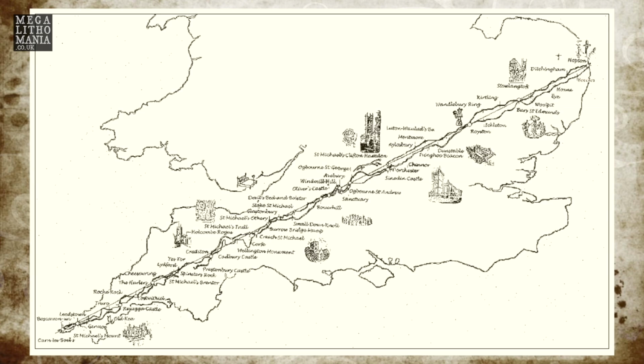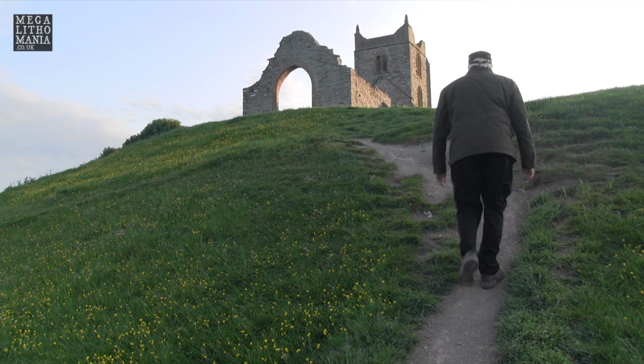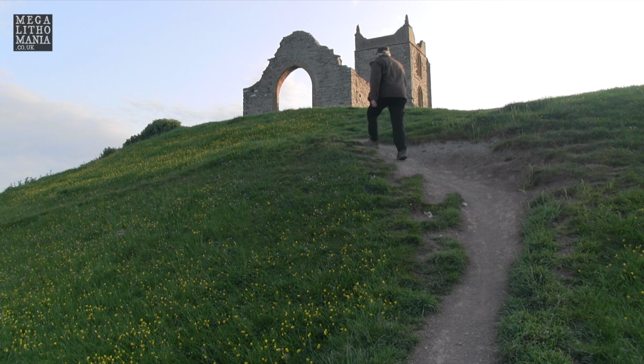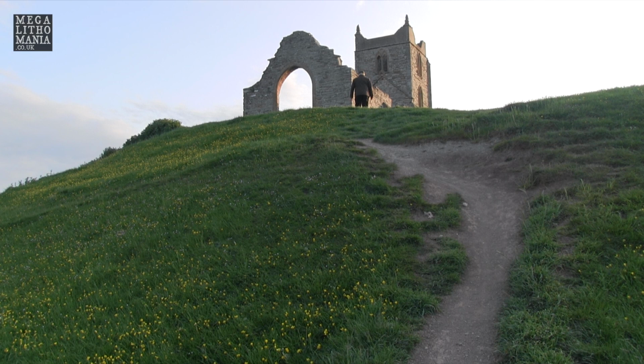And it's actually up here on the church on top here where the lines meet, actually right in the center of this particular chapel. Burrow Mump is an outcrop of Keuper Marl, standing at quite a strategic point on the old course of the River Carey, and it joins the River Farrow, or Parrot, which we talked about already, and the River Tone. Some say it served as a natural outwork of the defended royal island of Athelney at the end of the 9th century, which connects it with King Alfred. The church on top is dedicated to St. Michael and built in the 13th century, so it's a very, very interesting place.